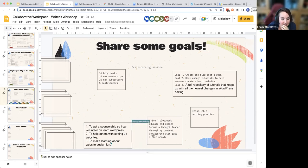Okay. So some food for thought. I love the idea of becoming a thought leader through your content. Obviously, that resonates with me. My question to you, as you're looking at your goals for things like that, what does that look like? Think to yourself who you know who is a thought leader, either in a field that you yourself want to go into, in another topic, whatever. Who is a thought leader and how do you know it?